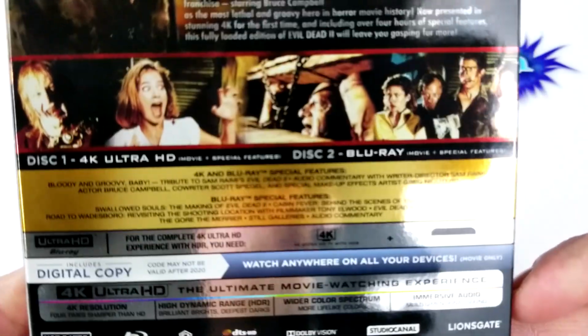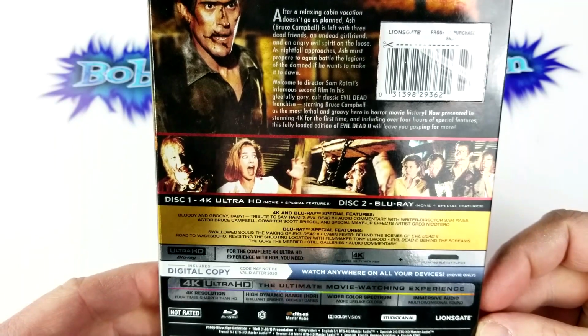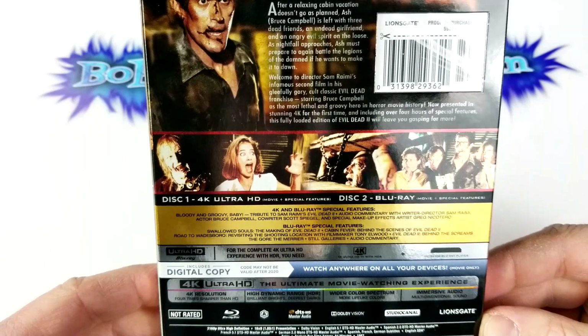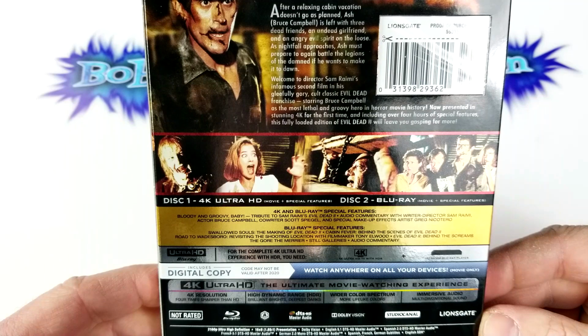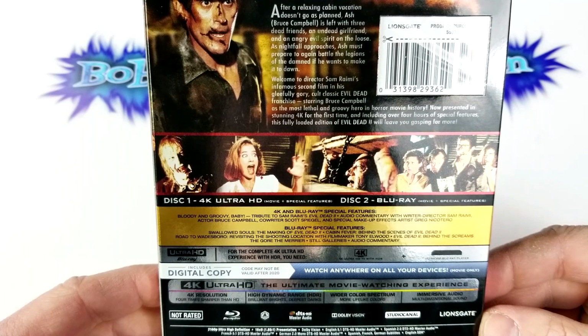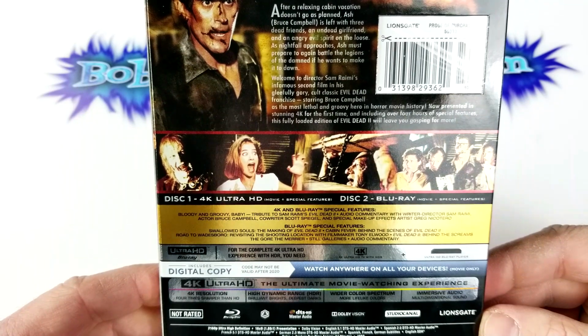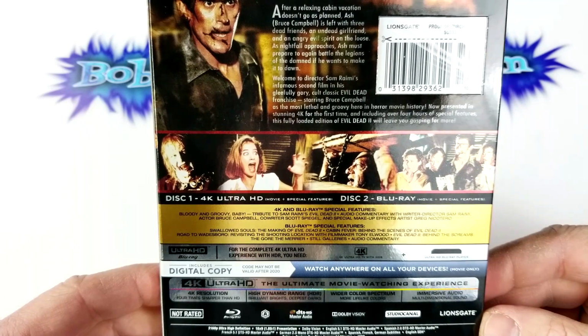Some pictures there from the movie. Disc 1 is the 4K movie and special features. Disc 2 is the Blu-ray and special features. 4K and Blu-ray special features include Blood and Groovy Baby, tribute to Sam Raimi's Evil Dead 2, audio commentary with writer-director Sam Raimi, actor Bruce Campbell, co-writer Scott Spiegel, special makeup effects artist Greg Nicotero.